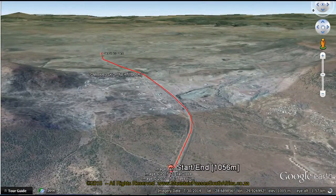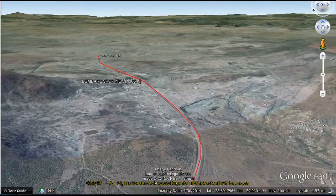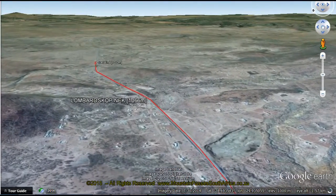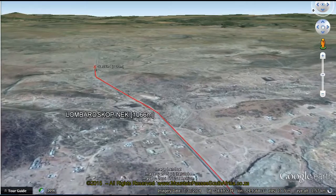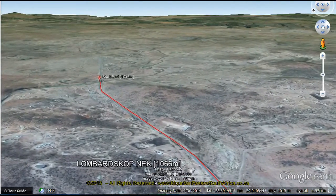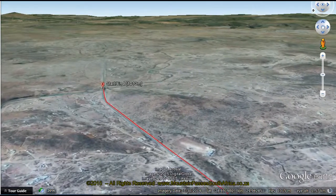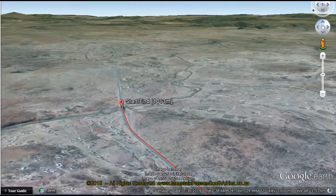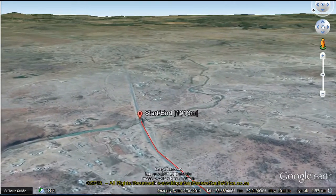We spend most of our research into the history of the Anglo-Boer War rather than the technical side of this very easy drive. This pass is fairly insignificant as passes go, with an easy average gradient of only 1 in 62 over a distance of 3,3 kilometers. But what it lacks in vital statistics, it certainly makes up for in historical value.